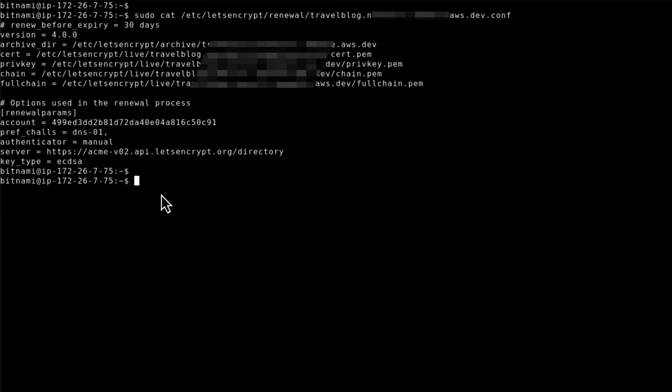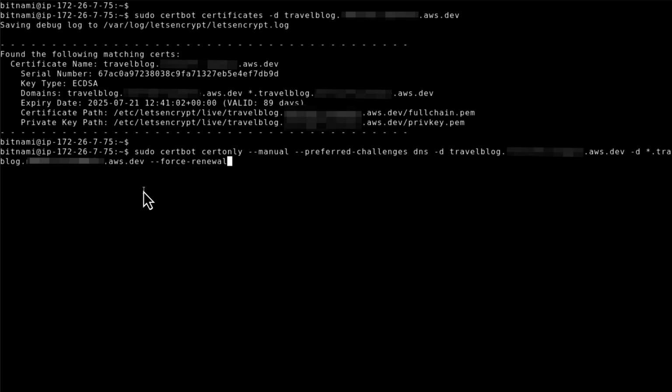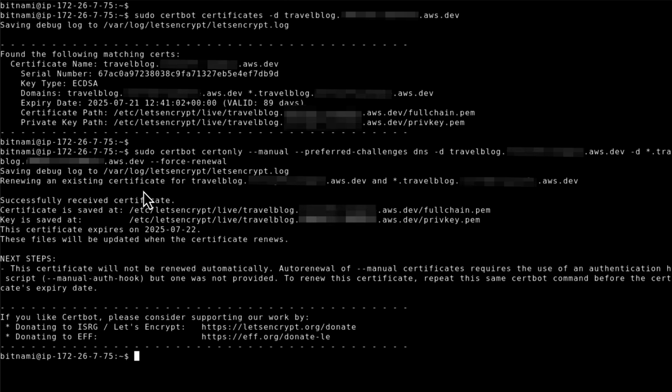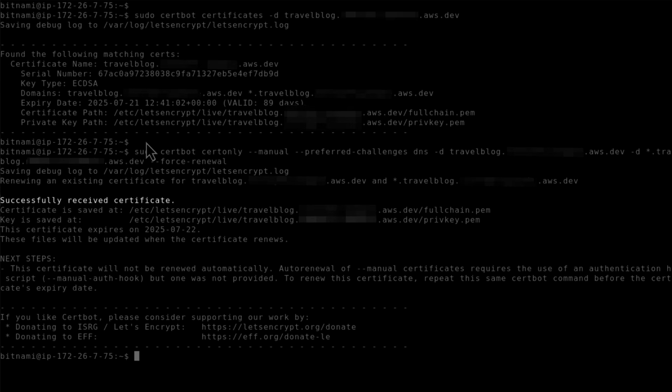If the value is manual, then manually renew and add DNS TXT records. Run these commands. Follow the prompts to add the provided TXT records to your DNS. Before you continue, verify that they have propagated on the MX Toolbox website. After it's renewed, the successfully received certificate message will display.